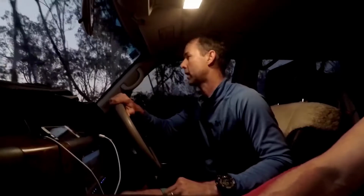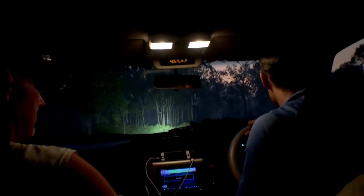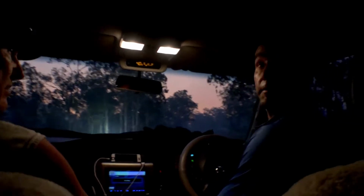That was a seriously quick camp pack up. There's smoke everywhere now. Four cars have hooted past us in the time we packed up. And I reckon we're heading in the right direction. Behind us is just smoke. You good? Good over there?